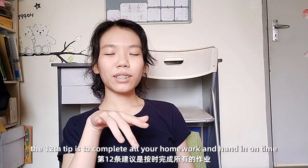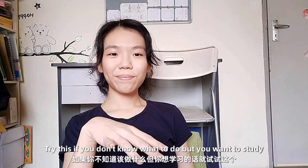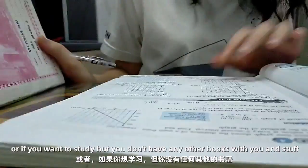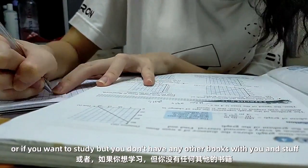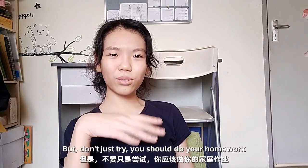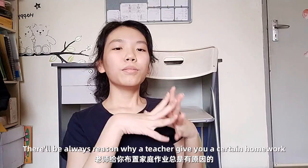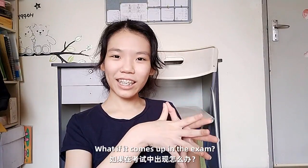The 12th tip is to complete all your homework and hand in on time. And try this if you don't know what to do but you want to study, or if you want to study but you don't have any other topical workbooks with you and stuff. But don't just try lah, you should do your homework. Later you got demerit and stuff. There will always be a reason why a teacher gave you a certain homework. What if it comes up in the exam?